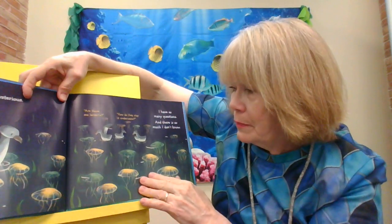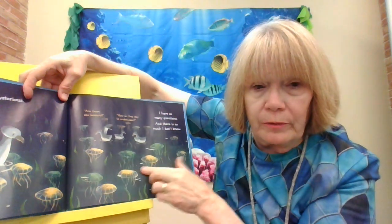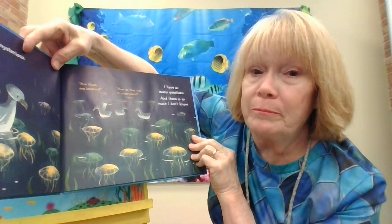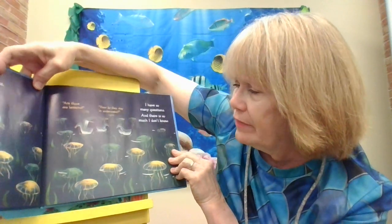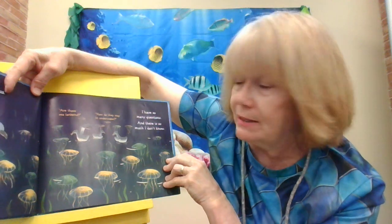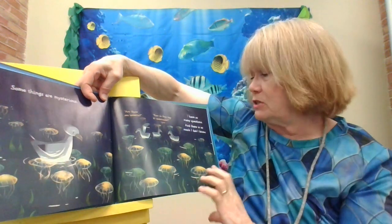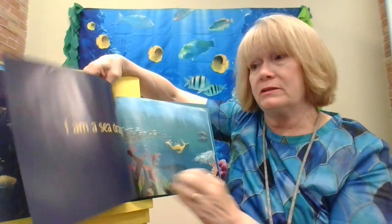mysterious. Now, the seagull is on the water, and there are things floating around. Do you know what those things are? Yes, those are jellyfish. And jellyfish can be lit up. We'll have to talk about that another day. They can light up. They can be luminescent. Big word, luminescent. So here's some seagulls floating along. And this seagull says, I have so many questions and there's so much I don't know. Kind of like us, huh?